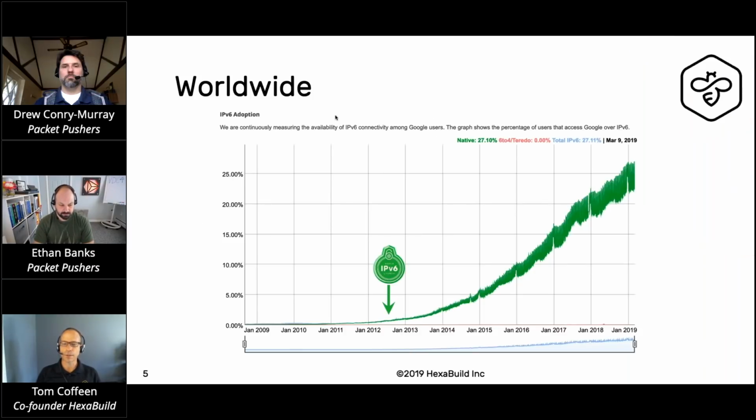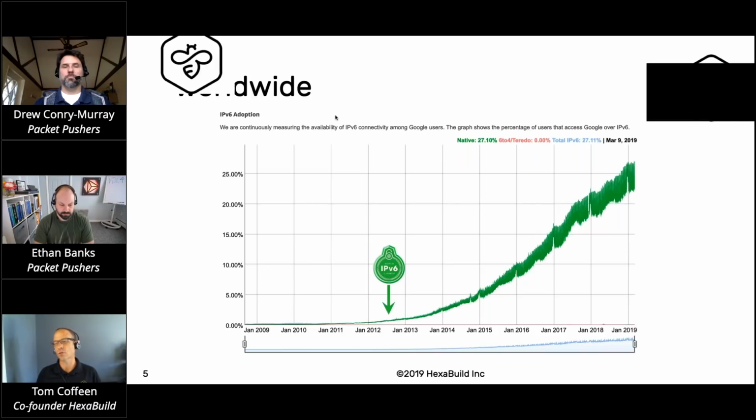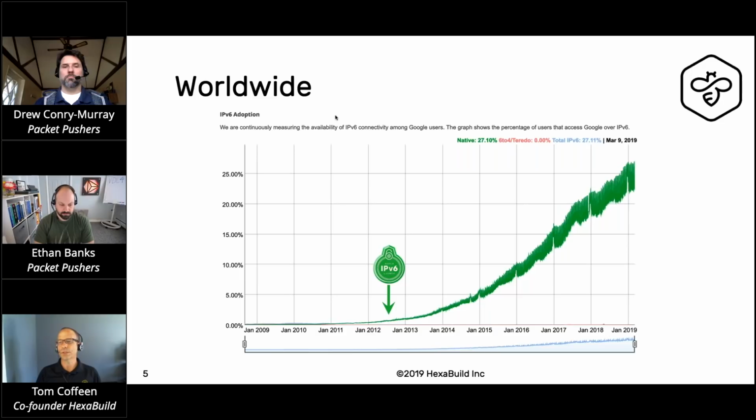Let's look at this particular graph, which is a good place to dive into IPv6 adoption statistics. This is the traffic that hits Google over IPv6 globally. I pulled this down on March 9th, and we're seeing native IPv6 traffic somewhere around 27%. So about a third of the traffic on the internet is essentially IPv6.